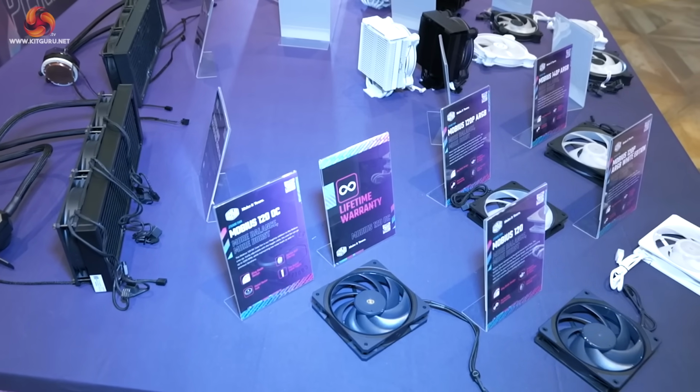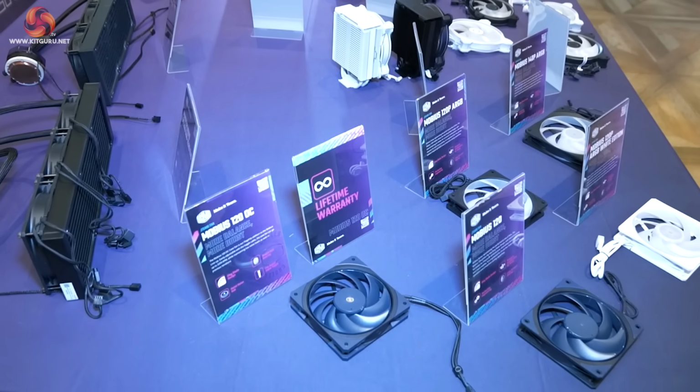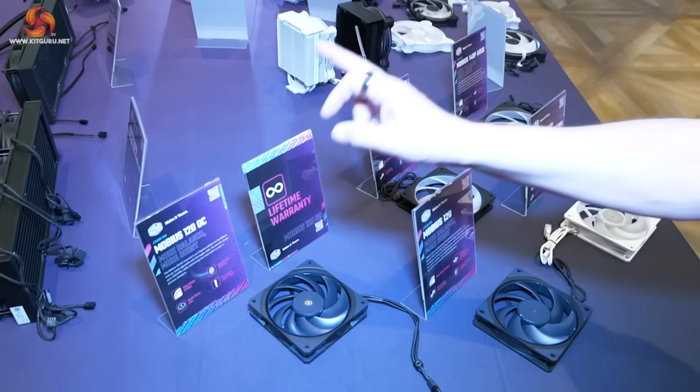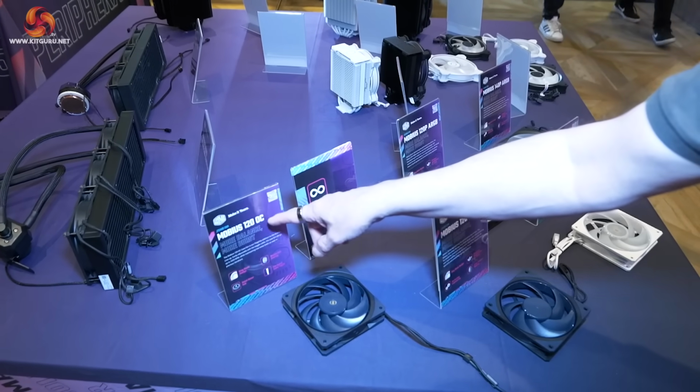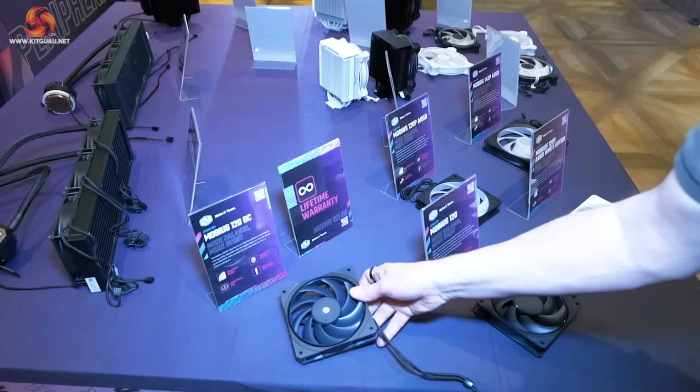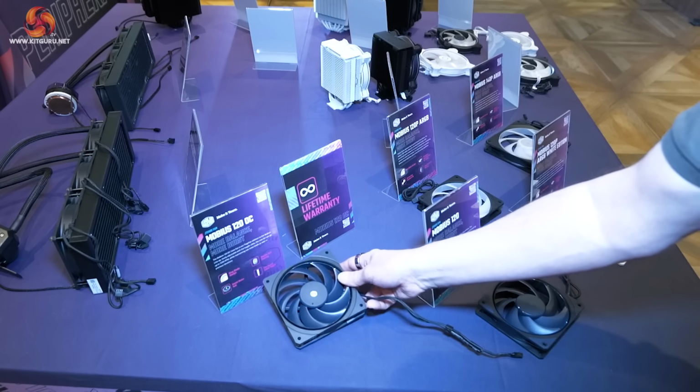On this table of cooling, we have a variety of Mobius fans, Mobius 120 and 140 with RGB in black and in white. However, this is the Mobius 120 OC. The Mobius 120 OC will run up to 3,200 RPM, which is just wow.